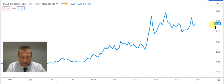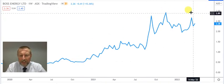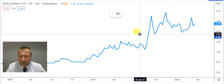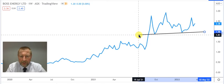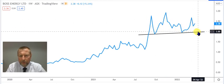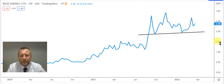And of course, if you look at Boss Energy, it almost went from about 46 cents all the way up, and it looks like at this 260, 270 level, we find some resistance there. Now let's have a look at the chart here. If I draw this line in, there you are. There's the left shoulder. There's the head. There's the right shoulder forming. And some people will say it's maybe a triple top, an irregular triple top. But let's use this as a head and shoulder formation.